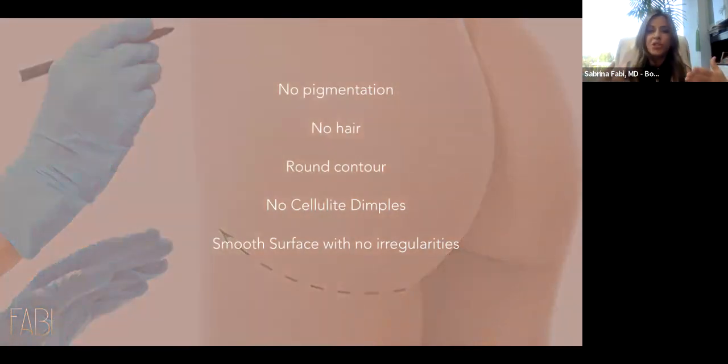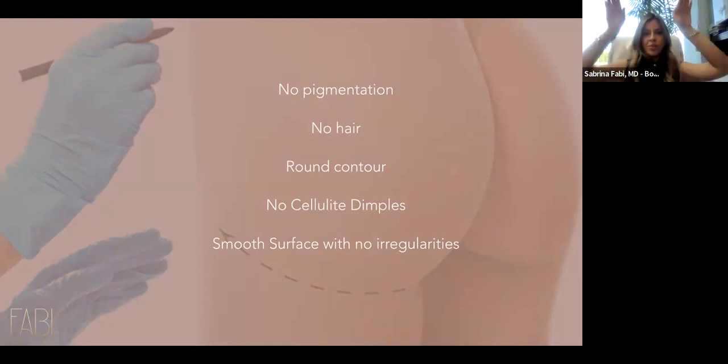What you're trying to achieve is a butt that is devoid of a lot of pigment, nice and even in color, and not hairy, because it doesn't matter if you have all these beautiful contours if the butt is hairy, and we can do laser hair removal for that. It is round in its contour in all dimensions, so not just how much it comes back out, because if it goes in immediately, it's going to look like a male butt. And one that doesn't have dimples, or that is smooth in its surface because it doesn't have rippling from skin laxity.